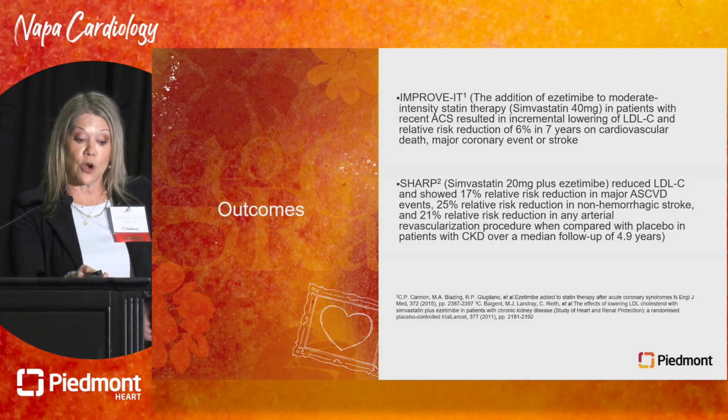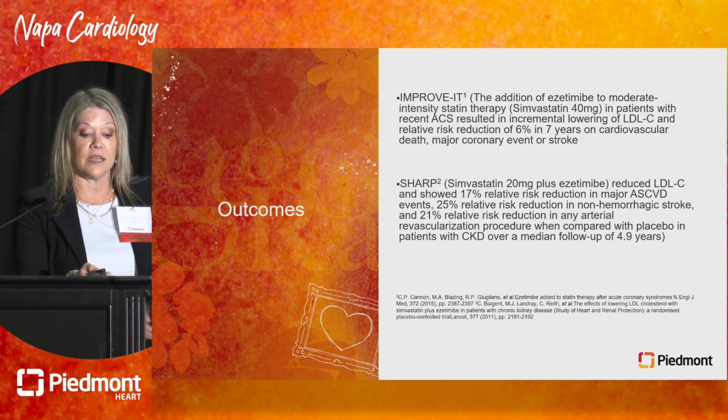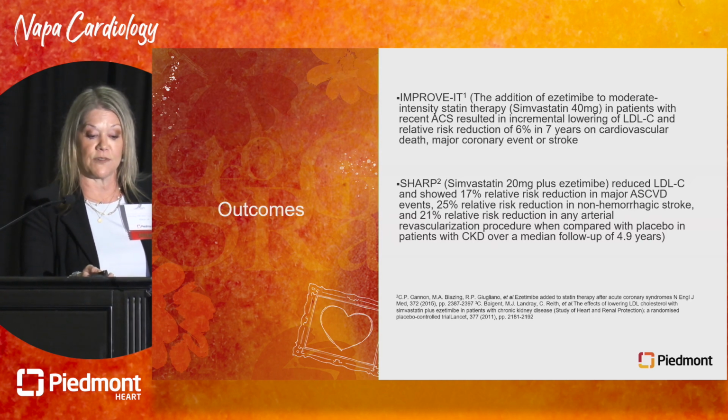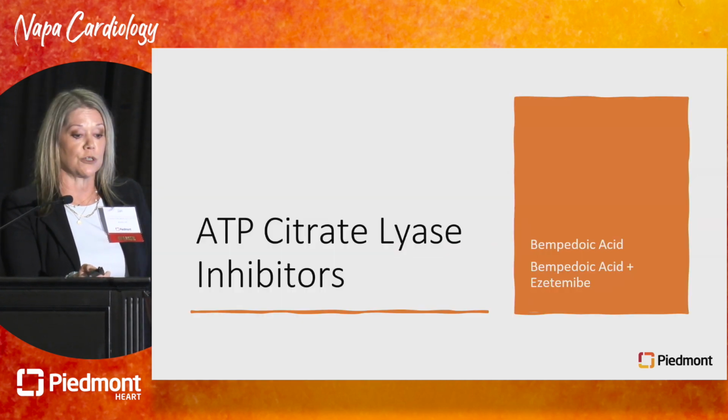We also have SHARK with simvastatin 20 and ezetimibe, reduces LDL, shows 17% relative risk reduction in major ASCVD events, 25% relative risk reduction in non-hemorrhagic stroke, and 21% relative risk reduction in arterial revascularization procedures.